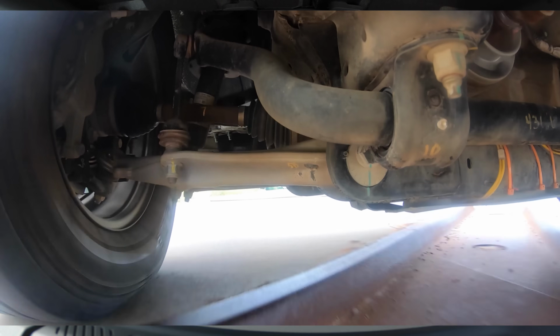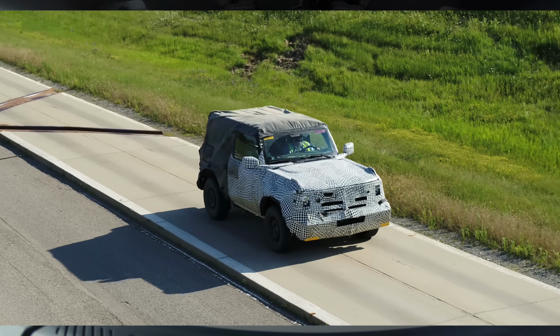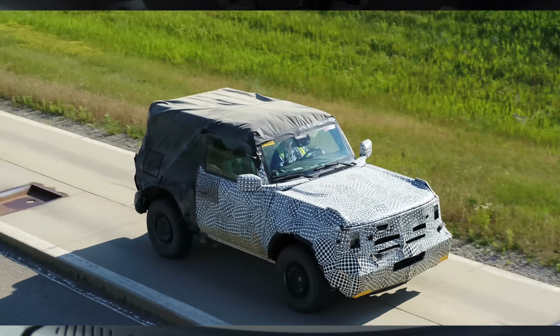And what I like about the independent front suspension is that when you're in the city and you're driving on the road, it's smoother, it doesn't wander, it doesn't drift. Sometimes I get that feeling in the Wrangler. That's not the case with the Bronco.